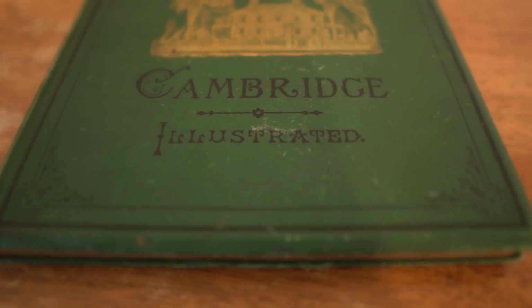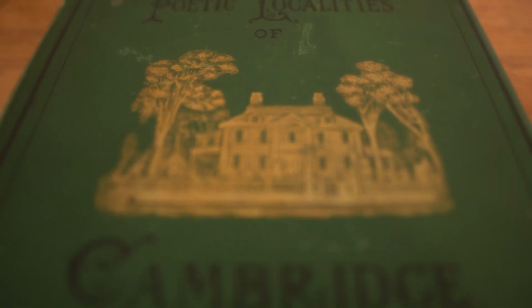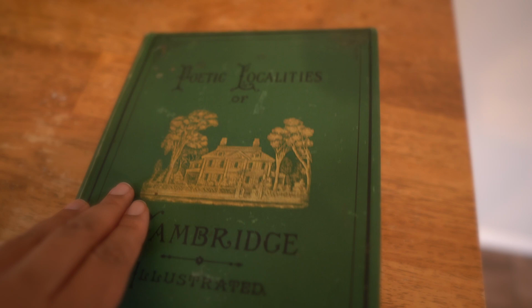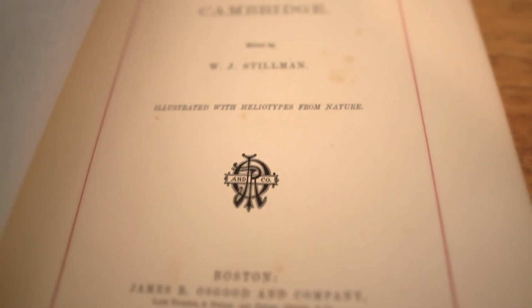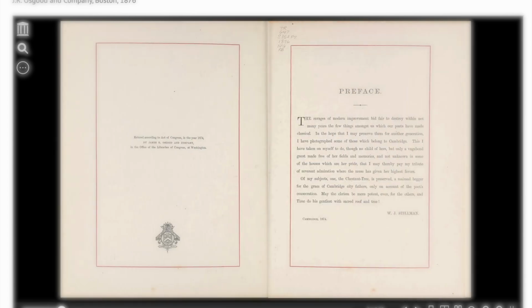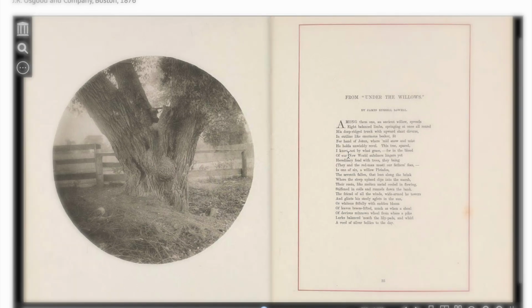I was really shocked with this book. I picked it up randomly last minute and didn't even look inside of it. So when I got home, I was shocked to see first this letter from 1882, and then see that it was made in 1876. I actually found on the Smithsonian website a scan of this book, and I recommend pausing the video for a second and taking time to read this beautiful poem.